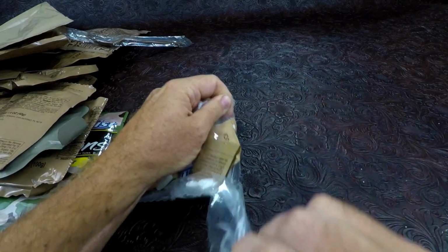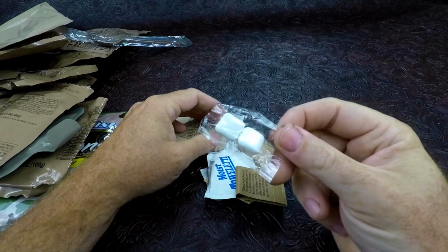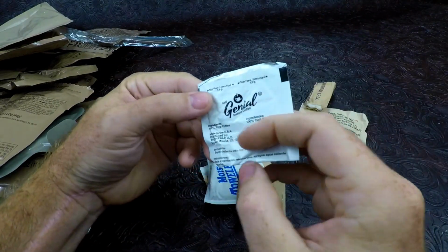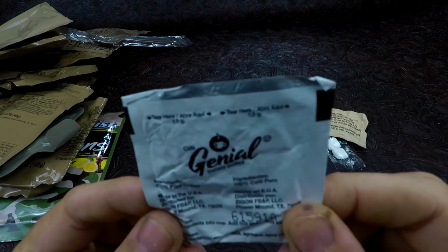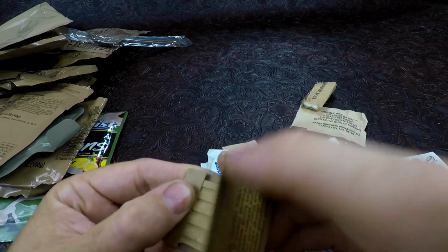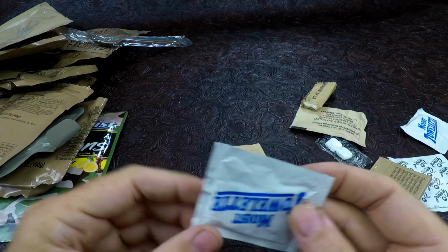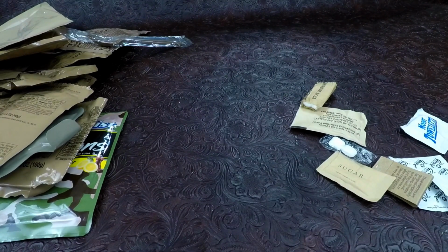Our accessory pack. Kind of funny because you have gum also in here. This is standard MRE gum. We have non-dairy creamer. We have TP. Never seen this one before, Gourmet instant coffee. That's weird. Pack of standard matches. A moist towelette. Iodized salt, which is really hard. Another moist towelette. A package of sugar. And that is all that's in that ration, which is a huge amount of stuff.